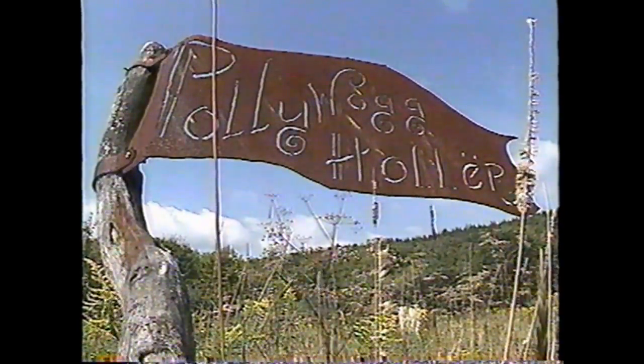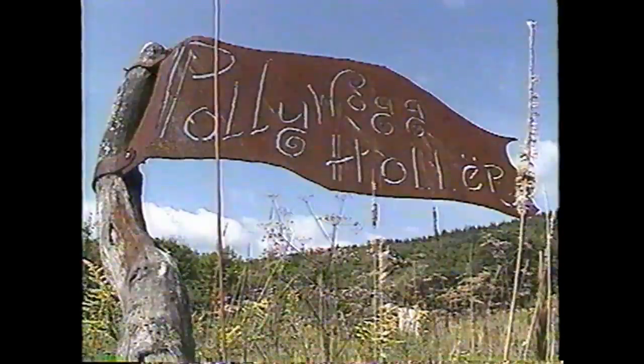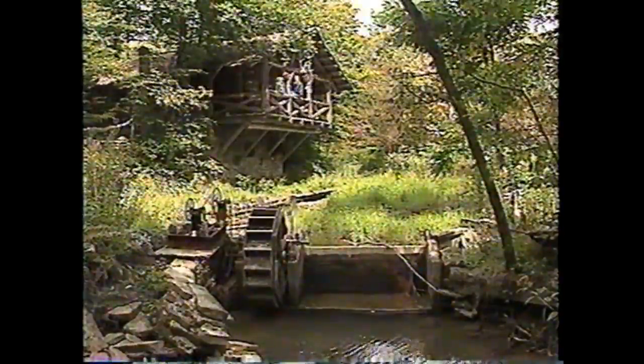And the name Pollywogg Holler, where did that come from? We have tons of frogs here. And in the spring especially, it's just amazing because you got frogs 360 degrees just chirping and twerping and minyunking and balunking. Barb Castle, Bill's wife, was in the kitchen making lunch on a wood stove while Bill and I settled down on the porch for a chat.